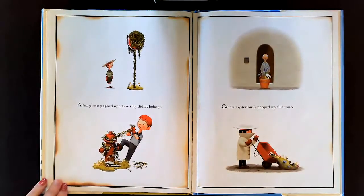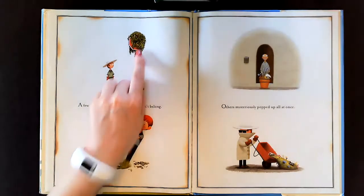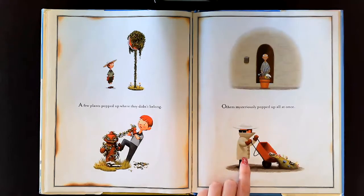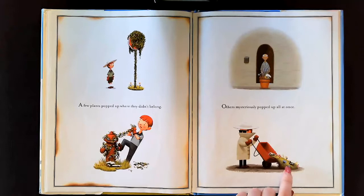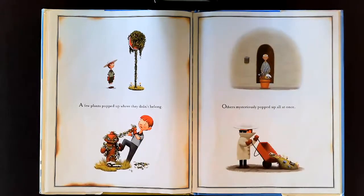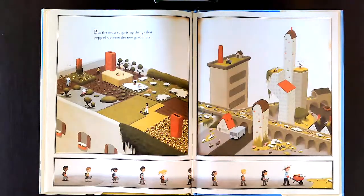A few plants popped up where they didn't belong. Uh-oh, the plants are covering the stop sign and the fire hydrant, and Liam had to remove them. Others mysteriously popped up all at once. Look, he's wearing a little detective outfit and he's putting some plants right down on the sidewalk and some plants in front of this guy's house. But the most surprising thing that popped up were the new gardeners.